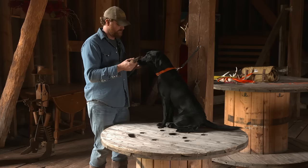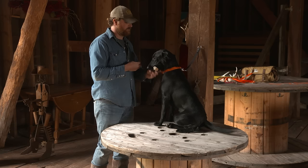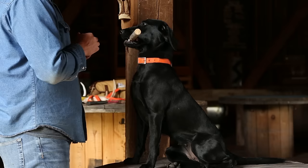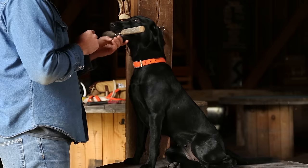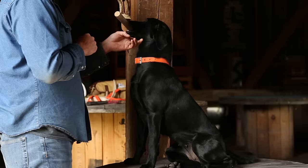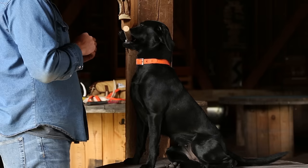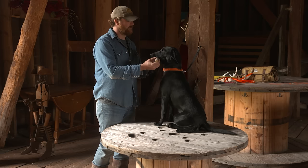So let me get her again. Hold, hold, hold. I like the tail wagging. Hold. Good. Hold. I don't like that head down. That head down, I'm anticipating a possible spit. I don't want it. Hold. Good. Hold, hold. Very good.